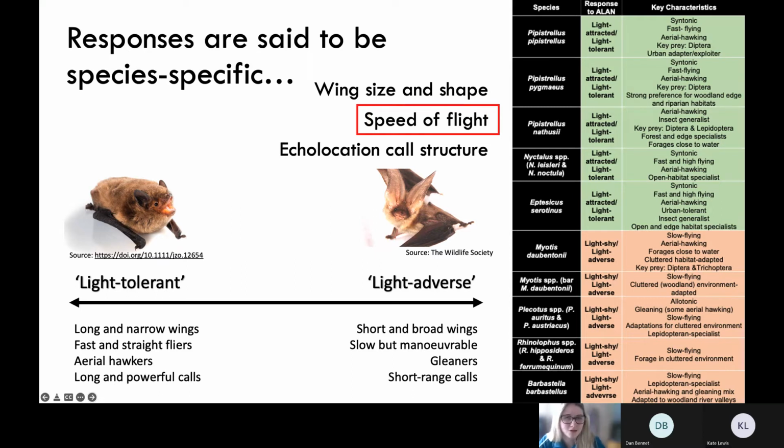Speed of flight is the main characteristic that influences whether a bat is a light-tolerant bat or a light-adverse bat. Slow-flying species have an increased predation risk, which is way too high to compensate for the increased foraging ability under lights. Basically, this means they are less likely to go get a snack under the light if they're going to become a snack themselves.